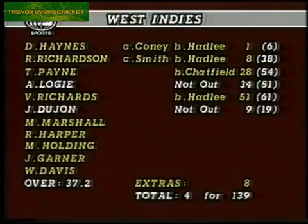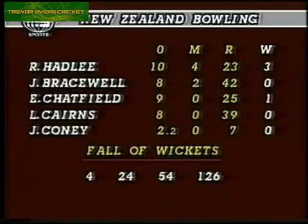The card of the West Indies knock, 4 for 139. Richards, 51 in 61 balls. Logie, 34 not out, and Payne, 28. But Richards, the gem of the day, 51 from 61 balls. The bowling figures for New Zealand: Hadley was magnificent, 10 overs, 4 maidens, 3 for 23 in a team defending a target of only 139. A wicket to Chatfield, but the others, although they tried hard, weren't able to break through at all. So a triumph for the West Indies, as you'll hear now from Tony Gregg.